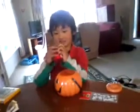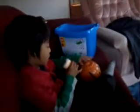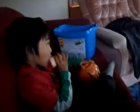It's gone. Legos inside the pumpkin. That's a Halloween stuff. Yeah, we're gonna prepare for Halloween, don't we?